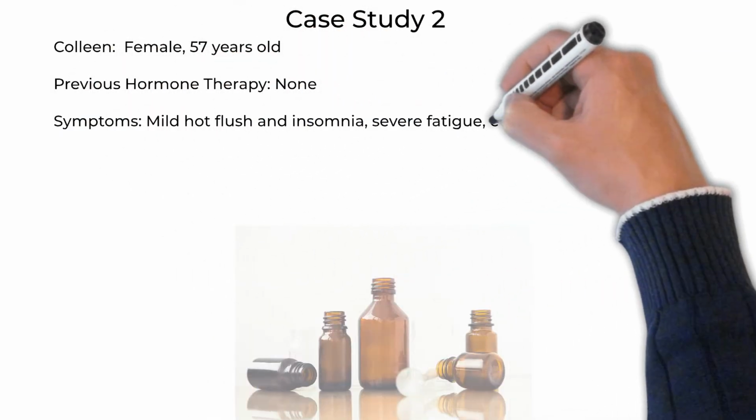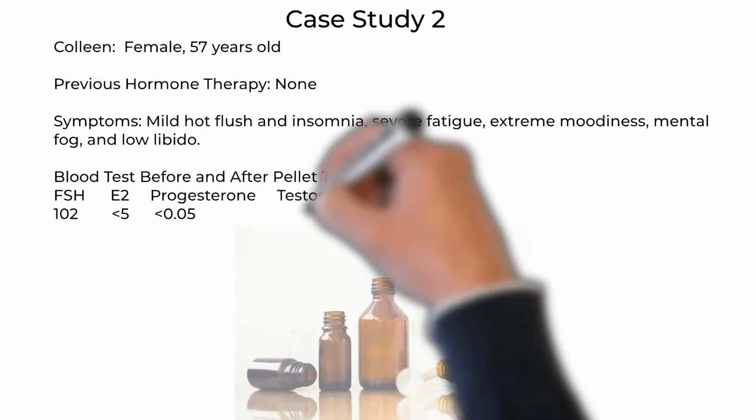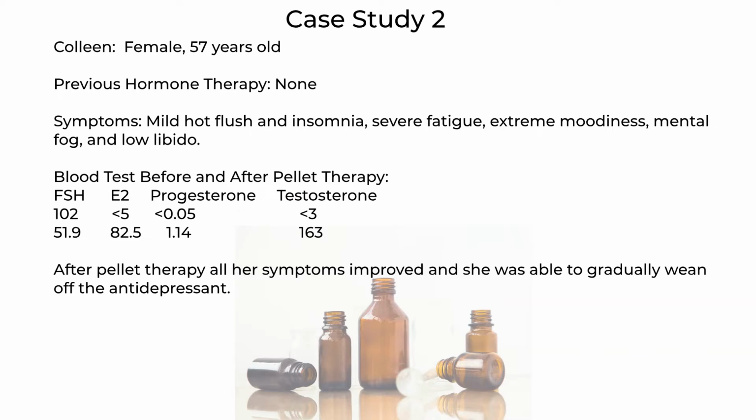Colleen, a 57-year-old female, had never had any form of hormone replacement therapy. Her symptoms included mild hot flush and insomnia, severe fatigue, extreme moodiness, mental fog, and low libido. She had been treated with antidepressants for her symptoms and antibiotics for frequent bladder infections. After pellet therapy, all her symptoms improved and she was able to gradually wean off the antidepressant.